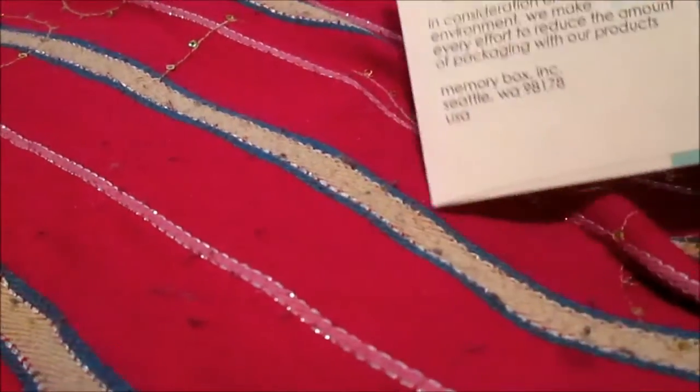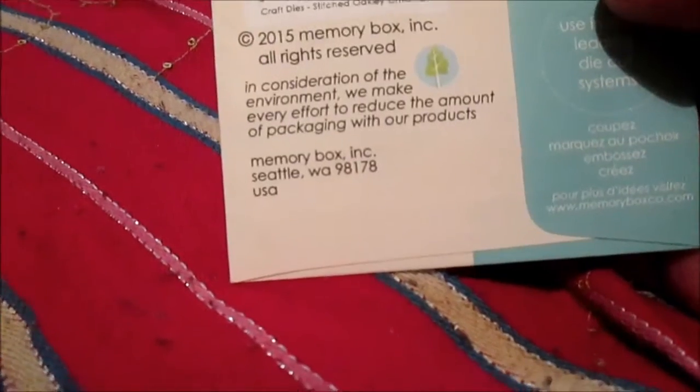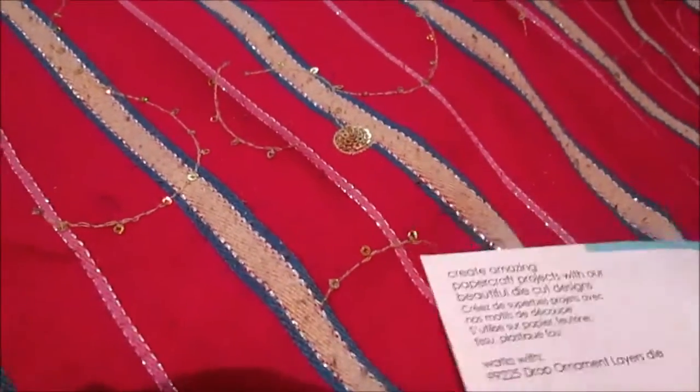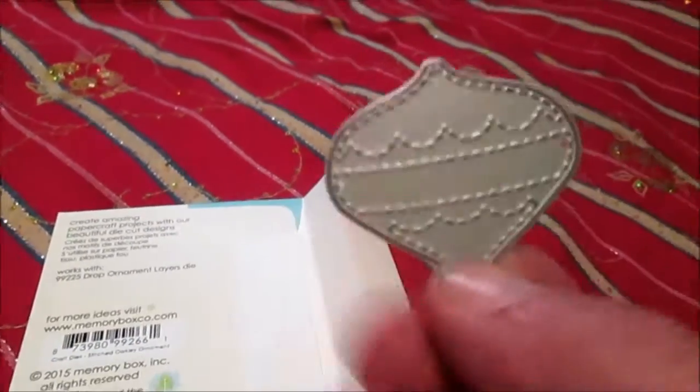What this is called, I don't know. You will see. Stitched Oakley ornaments, number 99266. And I show you this ornament. This ornament was on the envelope, and this is how it looks.